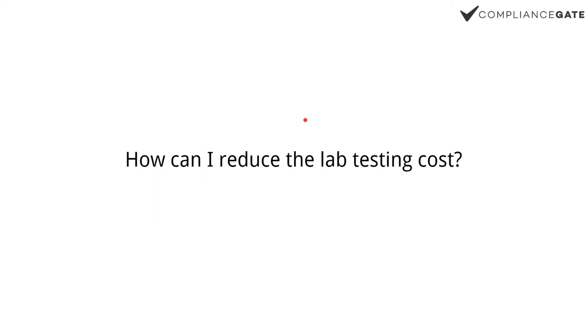Okay, how can I reduce the lab testing cost? Because the thing is that lab testing can be quite costly. The reason is that the testing costs are actually multiplied based on the number of fabrics and also colors. So if you have one fabric, you're looking at maybe 100 USD or something like that. But what if you have 5 different colors on 2 different fabrics? One is a cotton fabric, one is a polyester fabric. All of a sudden you have 10 different fabrics and colors. That's $1,000, maybe even more.